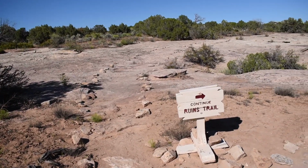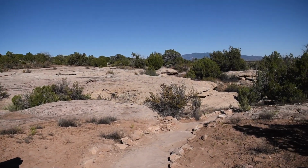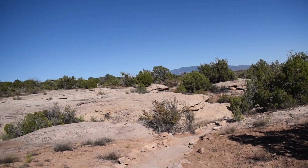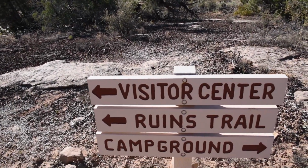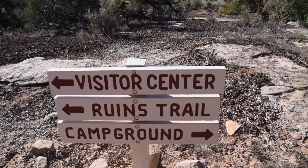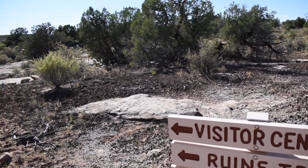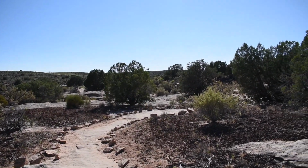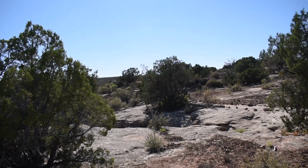The trail that we're on from the campground is called the Ruins Trail. And it kind of kept you on path to get to the correct trail. There were some different ways that you could go right there. So you go to the visitor center, back to the campground, or to the Ruins Trail. And that was the Square Tower Loop Trail is what the Ruins Trail was. So once you get up here, it's a little bit more defined as to where you're walking.